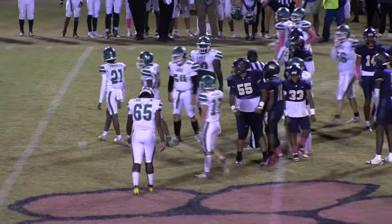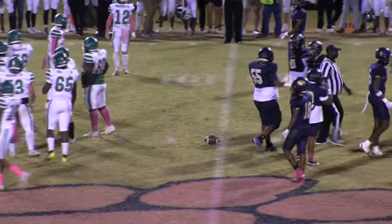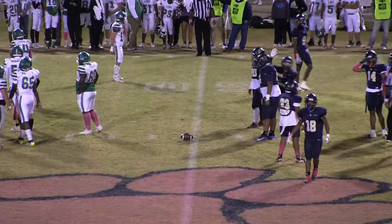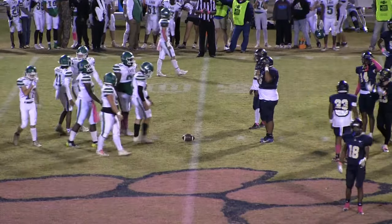Good tackle in the middle. I think that was Matthew Nix involved in that. Good solid tackle by Matthew. No gain on the play. Brings up second down and 10.